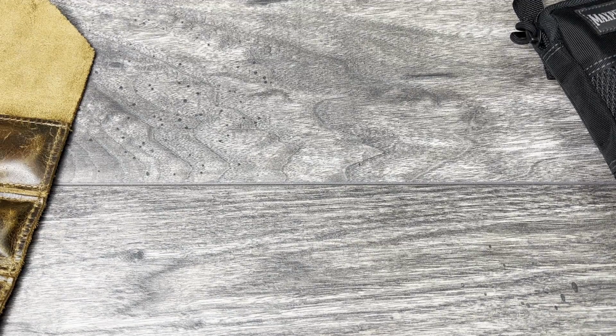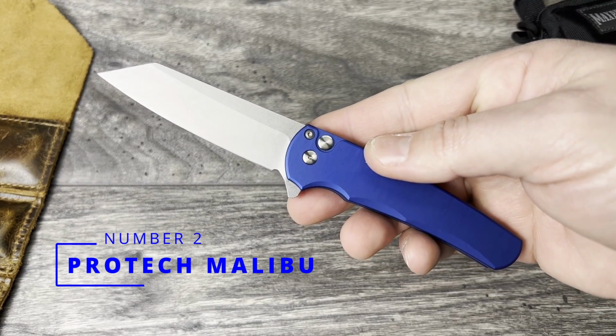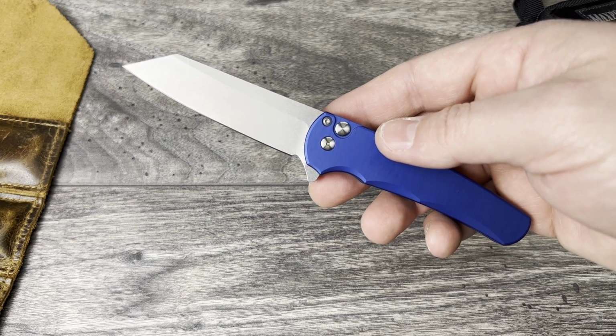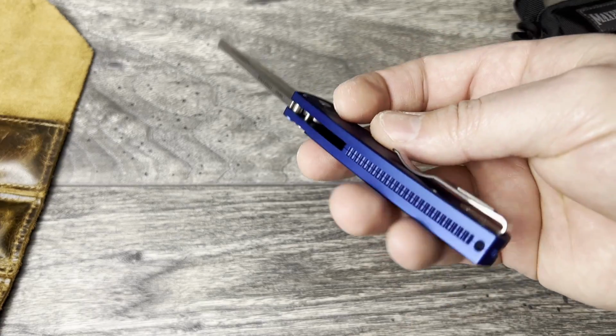Let's go ahead and jump into number 2. At the number 2 spot is going to be my Protech Malibu. This one here is a 3.3 inch 20CV with 4.25 inch aluminum handles with integrated backspacer.